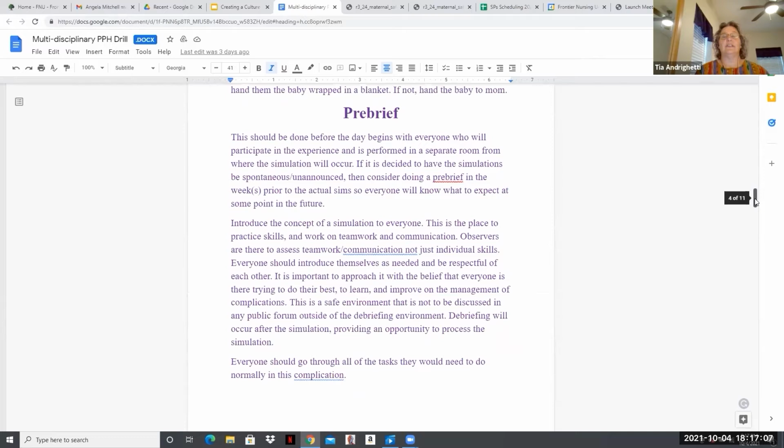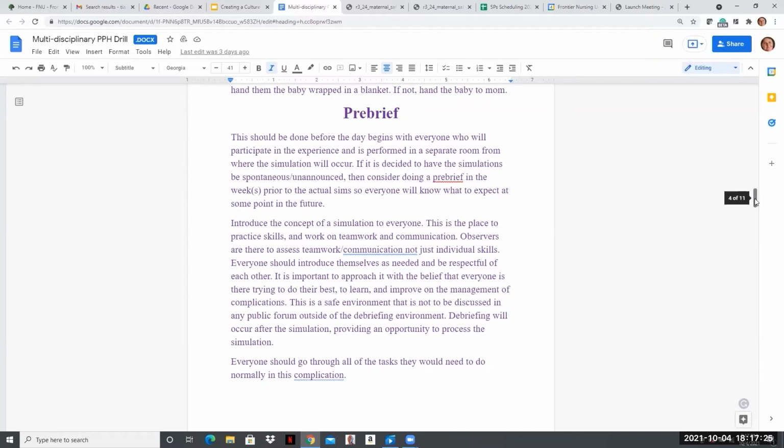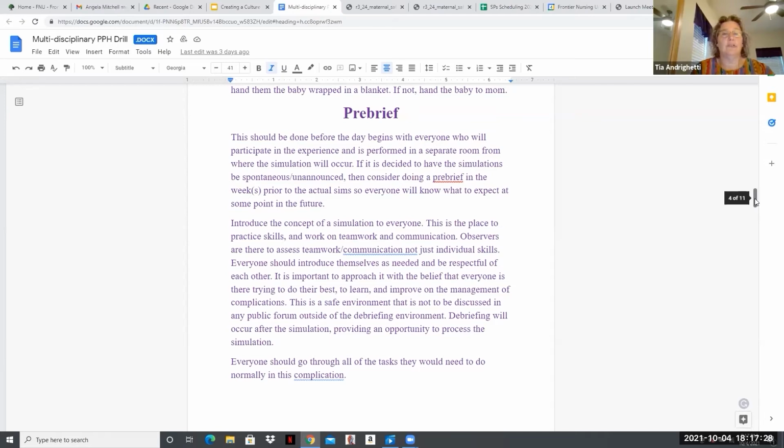The next part I want to cover is the pre-brief. And this is very important to do to help explain to everyone on the unit what's going to happen. Now, one of the first decisions you're going to have to make is, is this going to be a known simulation happening, telling everybody this is going to happen on Tuesday at 1 p.m., or are you going to activate some sort of crisis team, or some sort of code word that goes out in your birth setting, you pull a button on the wall, something like that, and have it be the surprise. If that's the case, you would want to make sure sometime prior to that happening, you give everybody a pre-brief of what is going to happen. This is where you're going to introduce the concept of simulation to everyone.